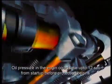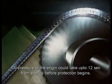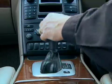Oil travels to the upper part of the engine. The camshaft bearings, rocker arms, valves, and even the timing chain are all starving for oil until finally oil pressure and lubrication protection begins.